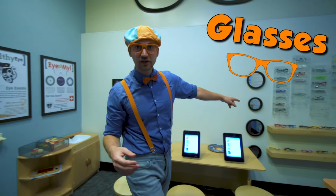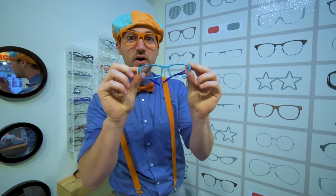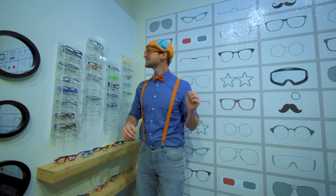Whoa! Hey, look at what I see now. Glasses over here. Woo! Hey, what one should we try on first? Let's do these ones. Yeah, see? They're the color blue. Well, this is light blue, and this is dark blue. Okay, there we go. How do I look? I can see really good now. Okay, I'll put them back, because I only need one pair of glasses. Okay, that was pretty fun going to the eye doctor. Well, let's check out what else there is around here.